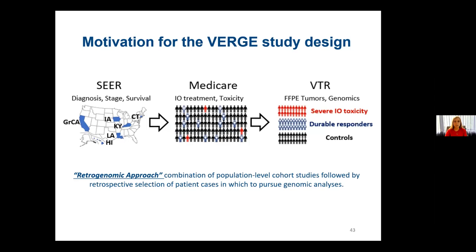In this approach, we can use the Medicare claims data to cherry pick specific outcomes of interest and then go and pull the tumor samples for the patients who experience these outcomes in the real world and study which treatment patterns, SES factors, or clinical pathologic characteristics appear to be driving those outcomes.